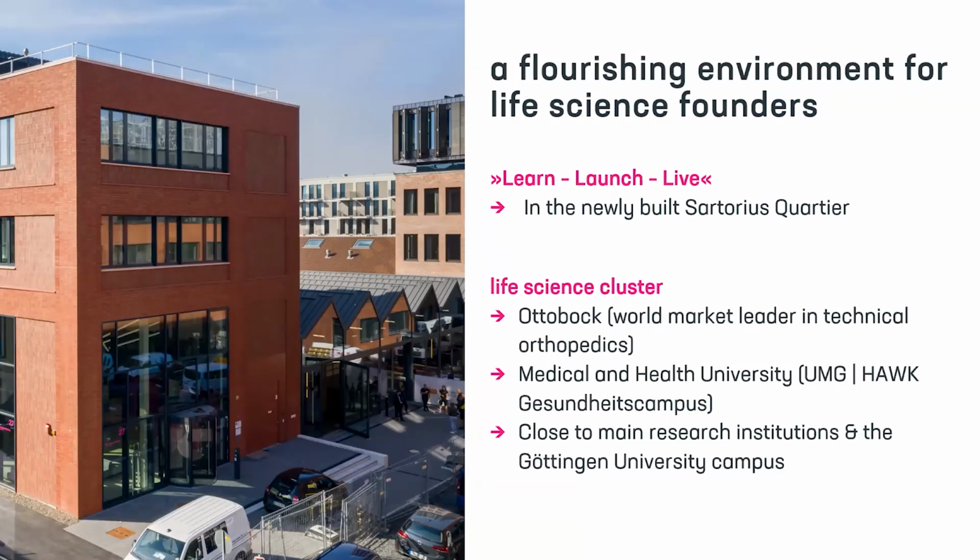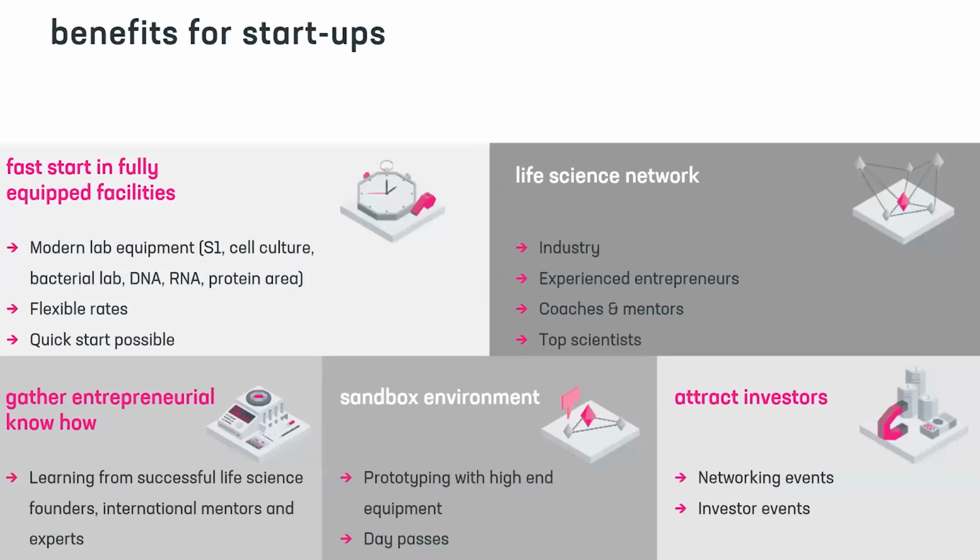Apart from us, it's Otto Bock, who is here as a world market leader in technical orthopedics, with a patient care center, and the Gesundheitscampus. And also we are located really conveniently, just a 10-minute walk to the main university campus, and also just 10 minutes to the university hospital. So really you are in the center of it, which is one of the benefits that we can offer the startups that are joining us and that we can host.